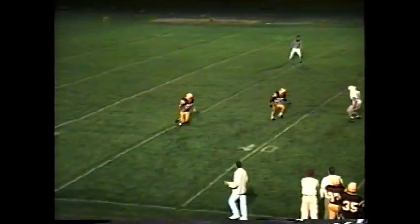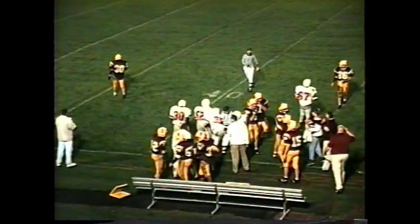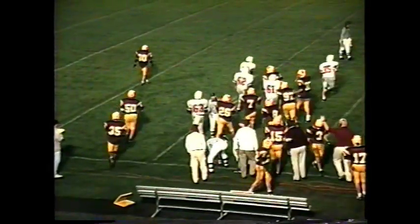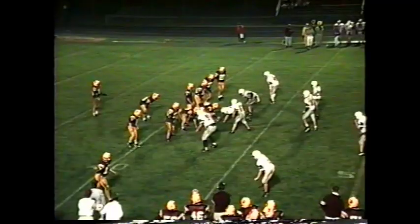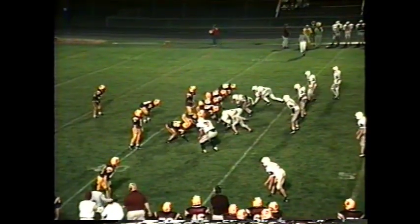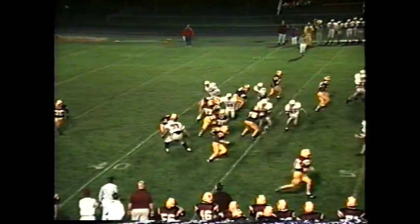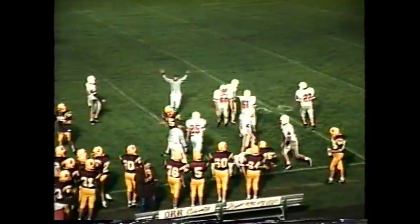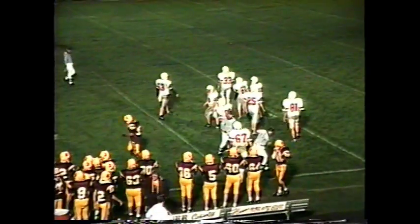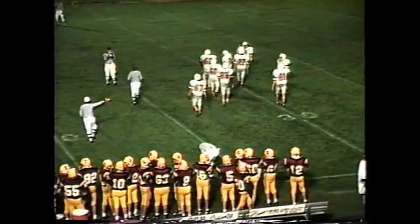Low snap. Gets a nice kick away. Isle on the return. Return of about 8 or 9 yards on the play. Picked up about 21 yards. First down for the Cougars.